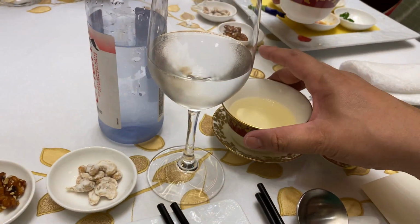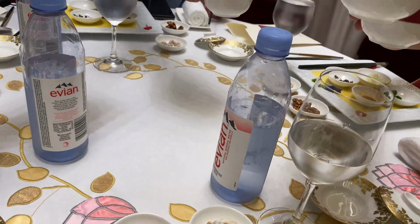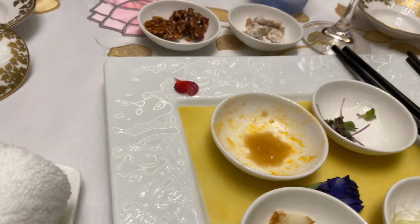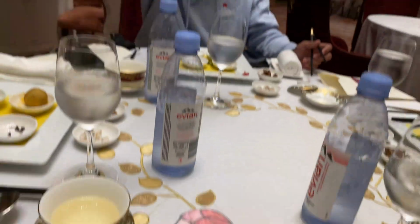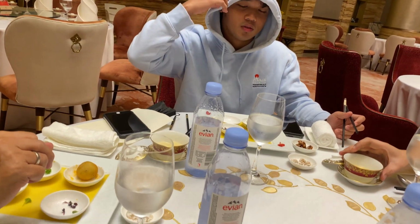Toasting. To Ben's return to purgatory soon. And he's returning with a new hairdo. Good thing is gonna be talking about it. All talking about it. Ah, oolong tea. Getting cold.